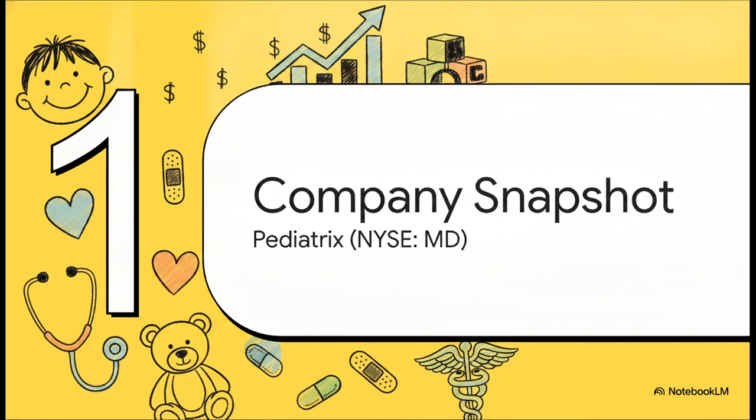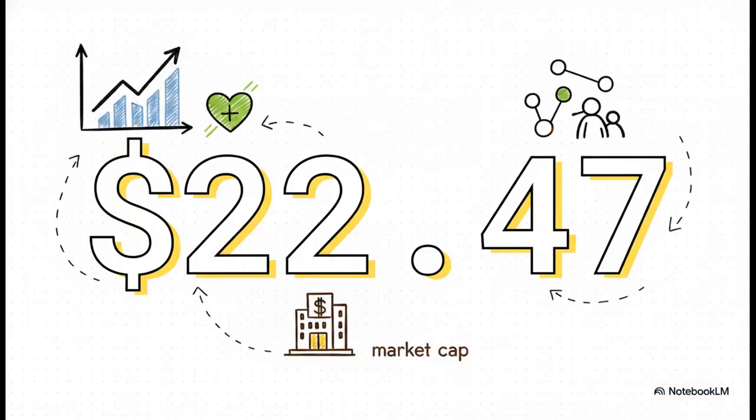All right, part 1, Company Snapshot. We are looking at Pediatrix Medical Group, trading on the New York Stock Exchange under the ticker MD. Right now, shares are trading at $22.47. That puts their total market cap at roughly $1.8 billion. So they're a very solid mid-cap player in the healthcare space. But what's actually driving that value?